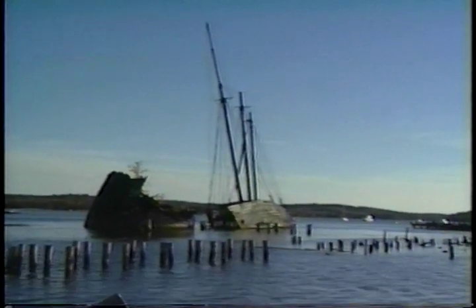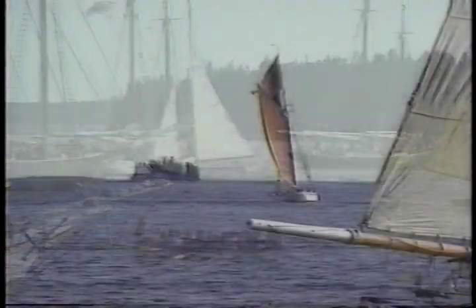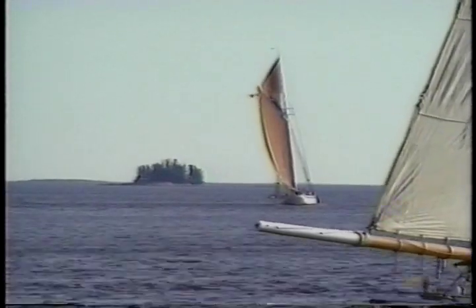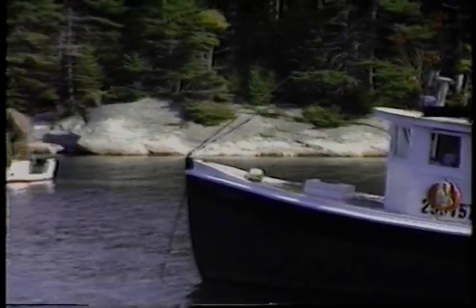In fact, everywhere are reminders of Maine's heyday as the center of American coastal trade. Throughout our early years, Maine's inlets and deep harbors and its vast number of stout pine trees made it a perfect place to build boats.